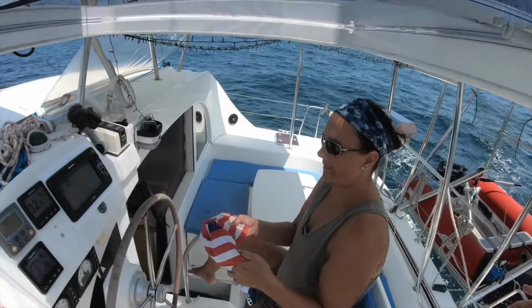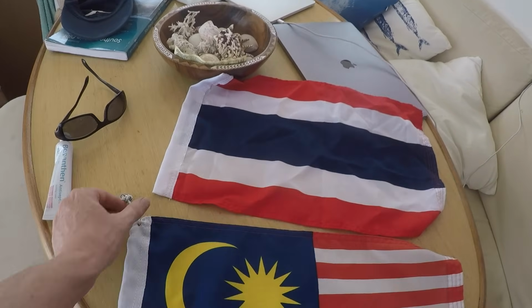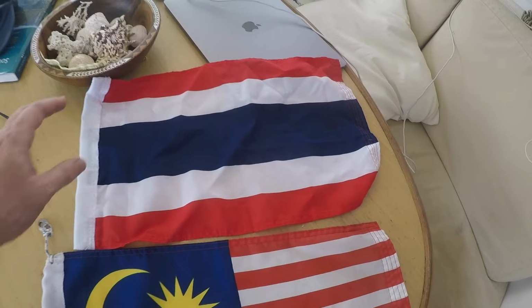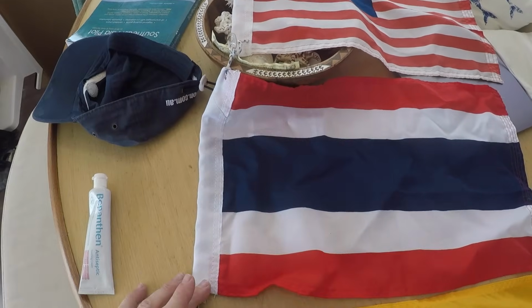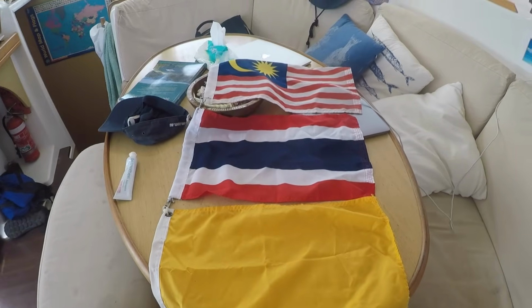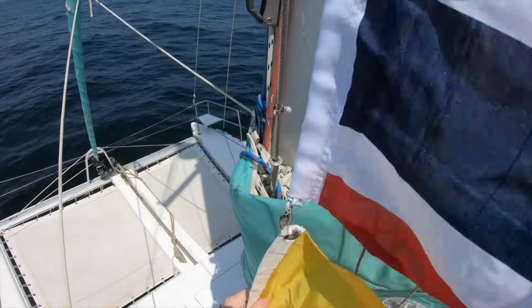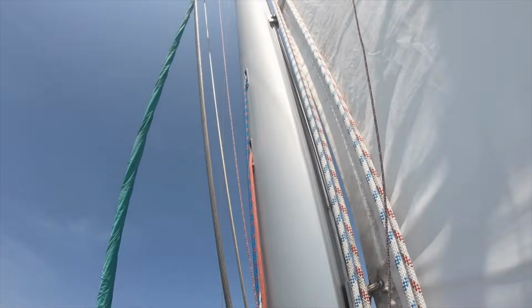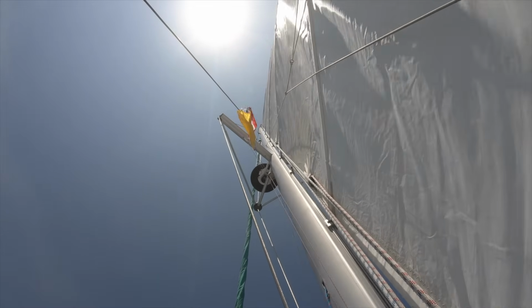One Malaysian flag. Here are our two flags. I need to rig up our little bit of rope and sister clips so that we can raise our Thailand flag. Okay, so I've now re-threaded that. We've got our quarantine flag. Okay, we're ready to go with the flags. The quarantine flag signifies that you're yet to check in with customs and immigration. Once you have checked in, your authorities will provide you with permission to remove the quarantine flag.